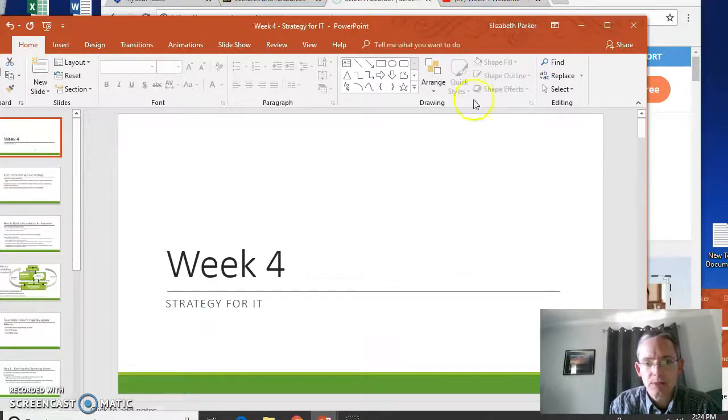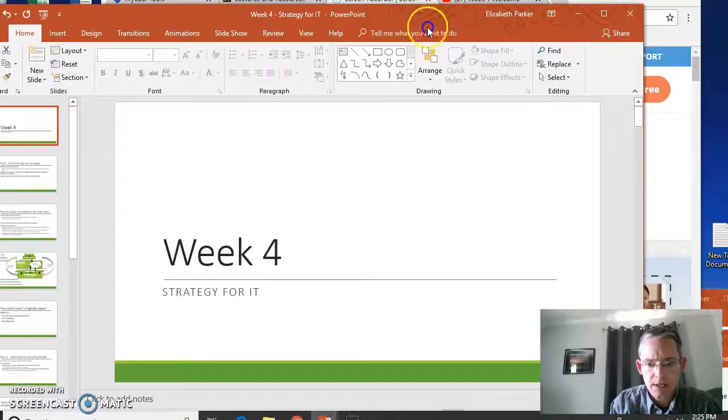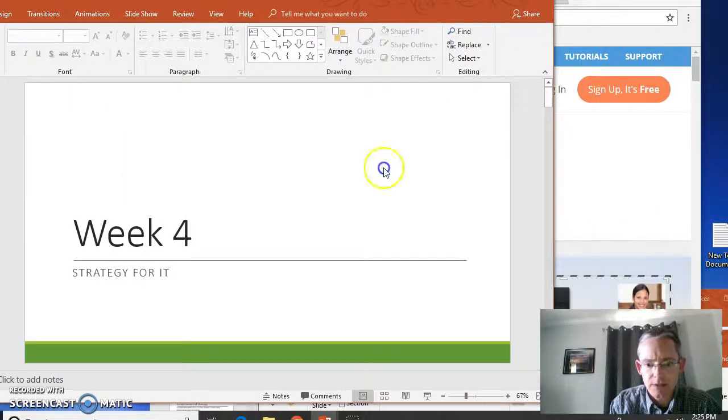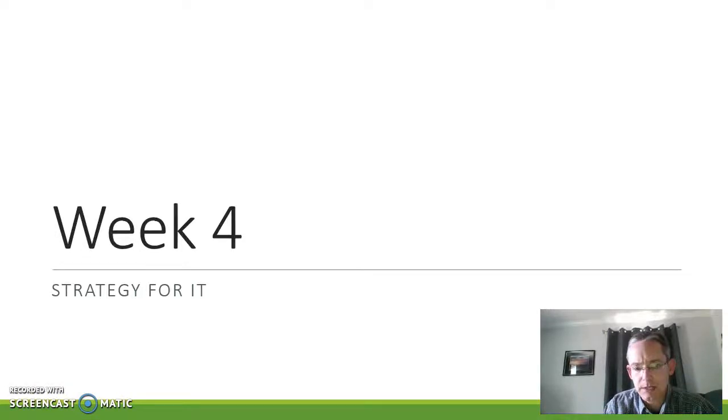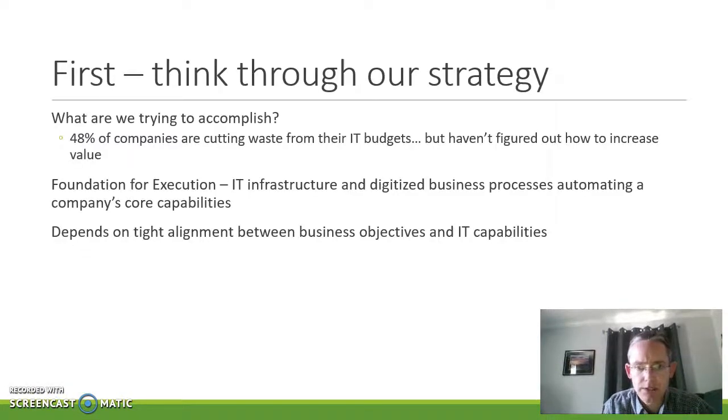All right, well, we'll start with the first of three presentations we're going to go over this week. This one in particular, what I want to do is introduce strategy in general from an IT perspective. What do we need to accomplish for our IT organization to really meet the goals of the business? So the first thing we need to do is really think through the strategy. What are we trying to accomplish with this technology department and with our budget?